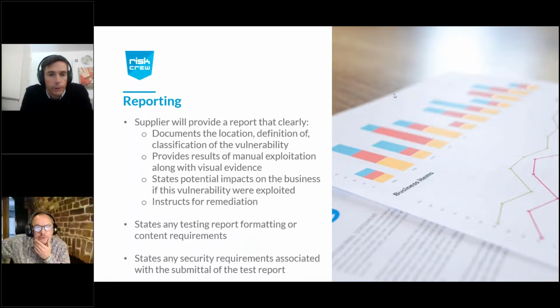And when you are sending your reports, these are going to contain critical information. So when you are sending documentation, ensure that it is securely sent: password protected, encrypted, VPNs. Again, it's just added protection on your side, and get that confirmed in the contract as well.